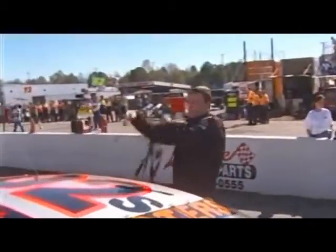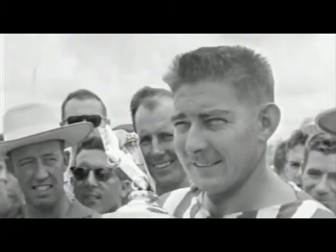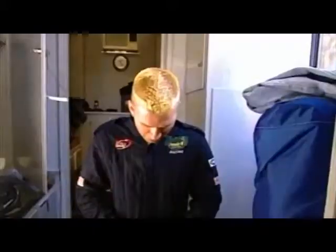Every moment of the Earnhardt crash was analyzed, and in the aftermath of the tragedy, a renewed commitment to safety emerged. Much like the shocking death of Fireball Roberts in 1964, the Earnhardt crash became a watershed moment in racing history. Following Roberts' death, drivers were required to wear fire suits. When Earnhardt died, race officials mandated the use of some kind of head and neck restraint.